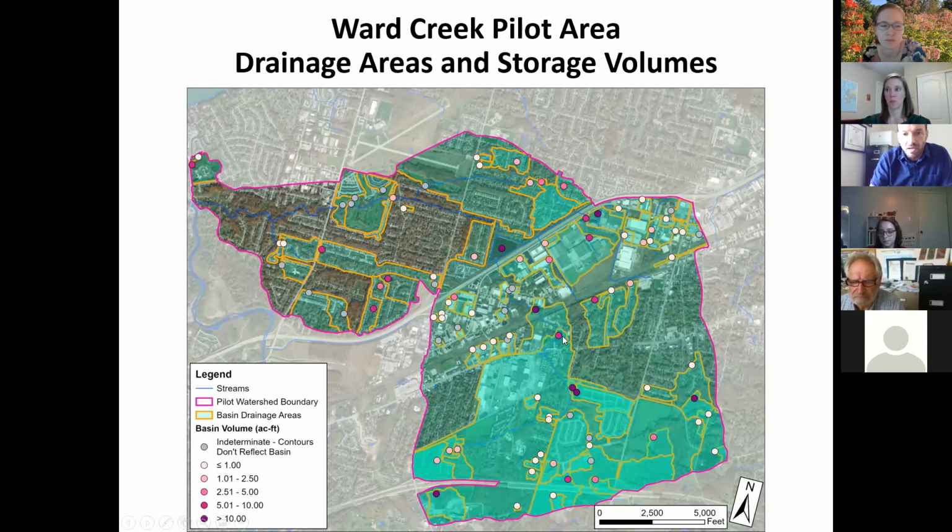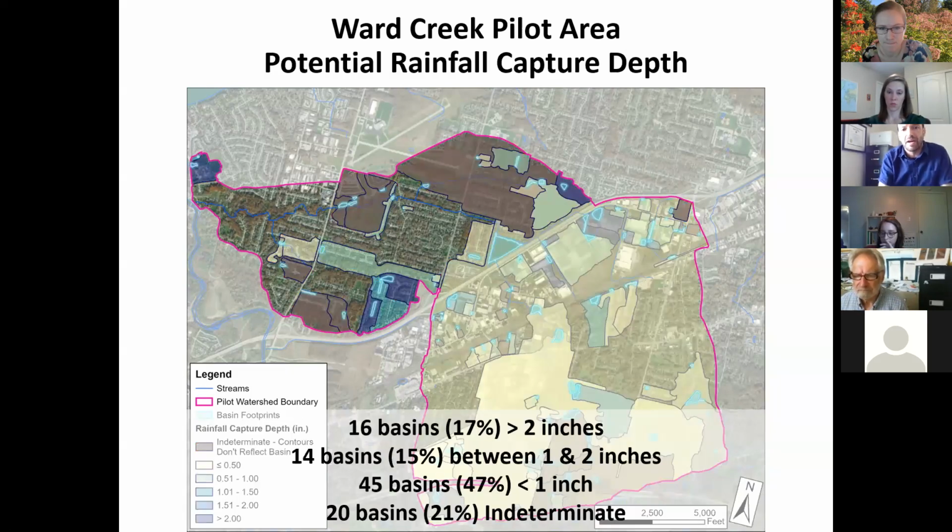So here are our drainage areas. Again, look to that module for how to delineate a drainage area. We've got several basins that have more than 10 acre feet of volume, so pretty good amounts of volume. And then when you divide the basin volume in acre feet by the drainage area in acres, and convert it to inches, we have 16 basins that have more than 2 inches of what we're calling potential rainfall capture. Those basins in dark blue seem to be really good candidates, just based on how much volume they have relative to their drainage area, for simple restriction style retrofits.